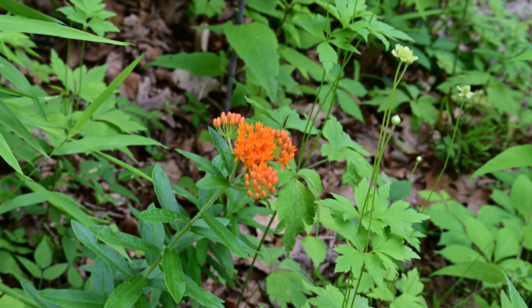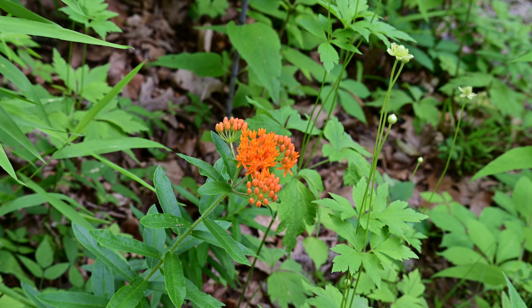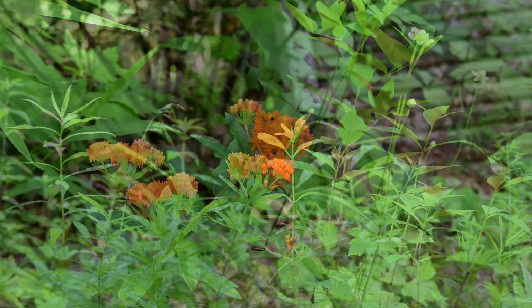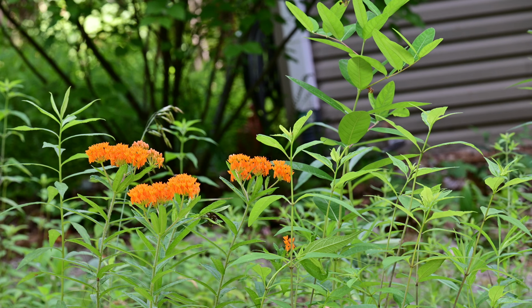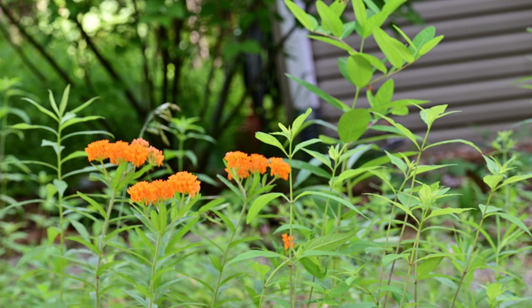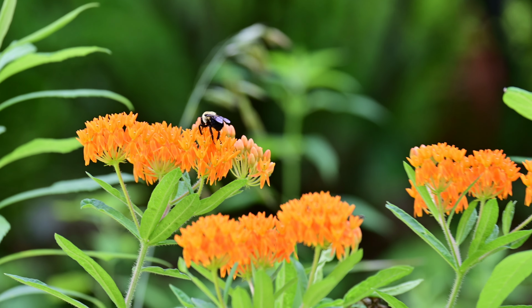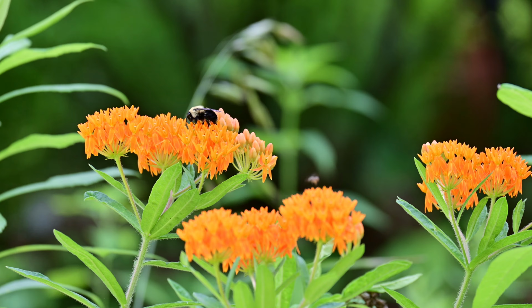This is butterfly milkweed. Milkweed is the only host plant of the monarch butterfly. The butterfly lays its eggs on the underside of the leaves. When the egg hatches, the caterpillars eat the leaves. The flowers also provide nectar for bees and butterflies. Butterfly milkweed prefers sun and dry, poor soil.